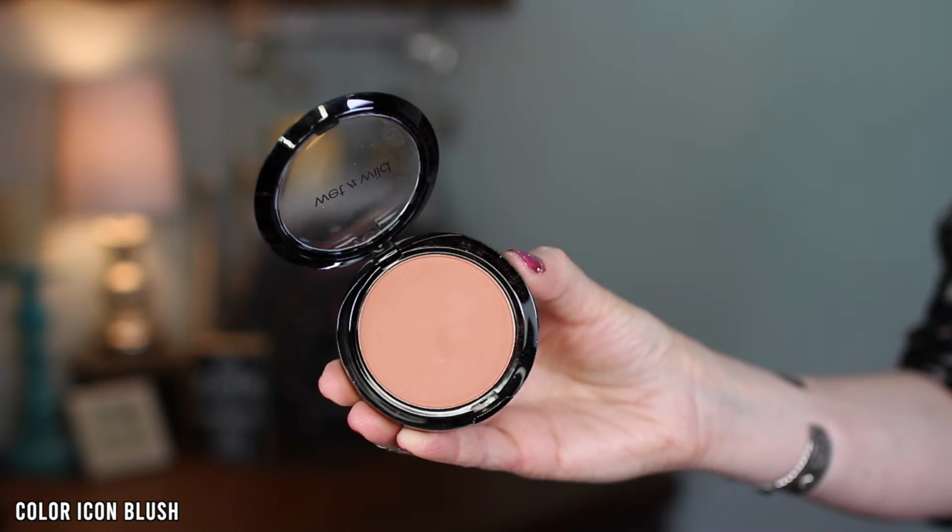And the last thing to chat about in this part one, the Color Icon blushes. So they have two newer shades, but I feel like the formula seems better. I can't find that anywhere, so maybe I just don't remember how they were before. I liked them before, but I love them now. So I'm not sure if the formula changed. I don't see that anywhere. But to me, the formula seems really great now.